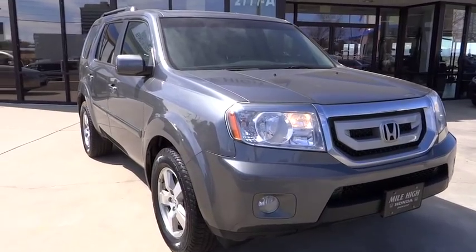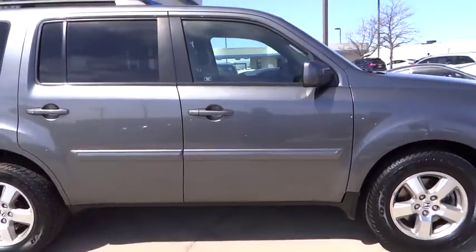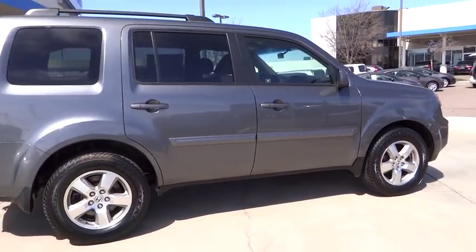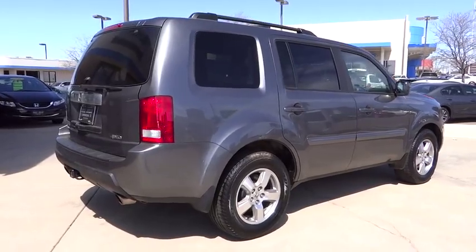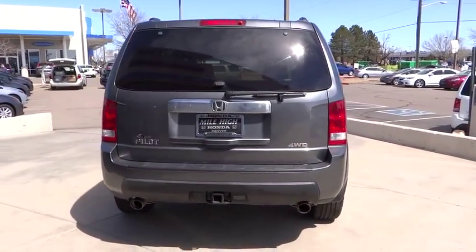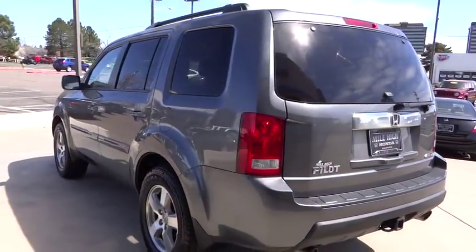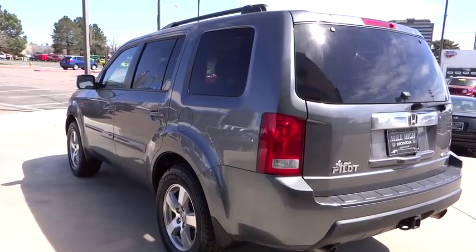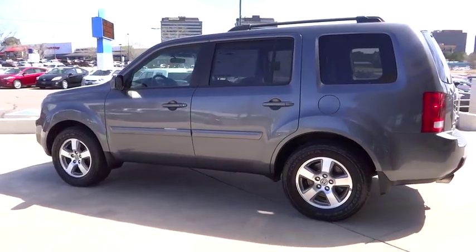Here are some of this vehicle's great options: traction control, dual airbags, one owner, power steering, air conditioning, front alloy wheels, four-wheel disc brakes, electronic stability control, power windows, security system, CD player, rear window defroster, fog lights, compass, trip computer, brake assist, overhead console, tachometer, panic alarm, remote keyless entry.